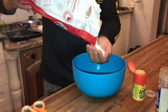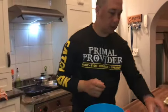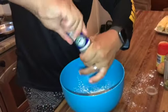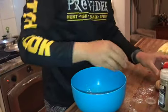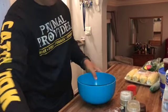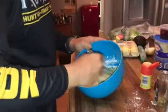It's not a lot of fish, so I'm just gonna do a handful of cake flour. The mess, we'll clean that up just now. Some fish spice, some Aromat, a bit of salt, a little pepper. Okay, and one egg. One egg in. Now mix that all up. Still quite dry.